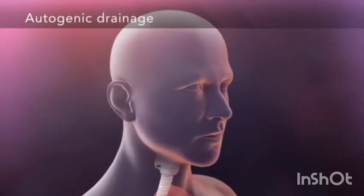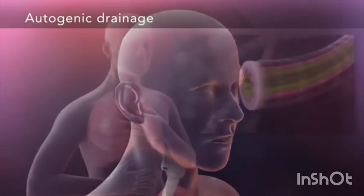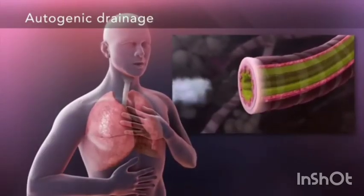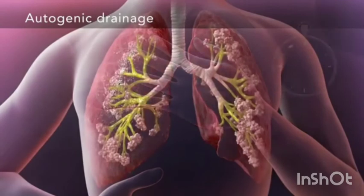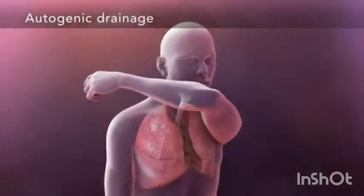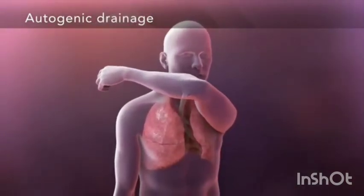Autogenic drainage is another technique that uses controlled breathing in 3 phases. In the first phase, you take in shallow breaths to unstick mucus from the sides of the small airways. In the second phase, you collect mucus by holding your breath for 3 seconds. Finally, in the last phase, you move the mucus out of your airway with a hard huff-cough.